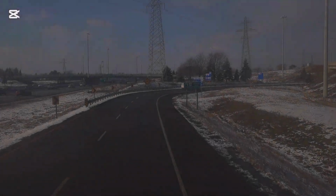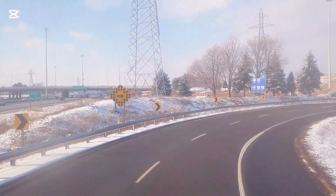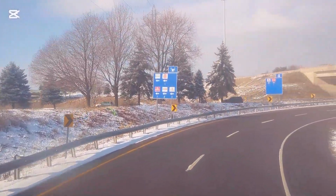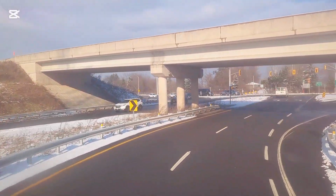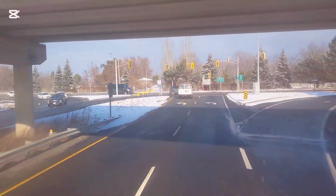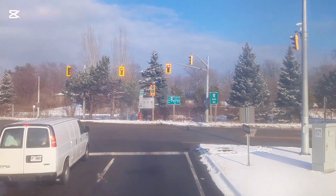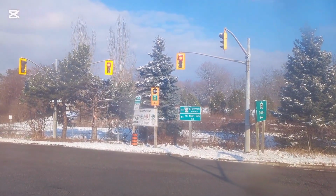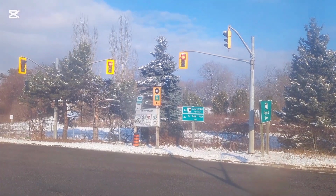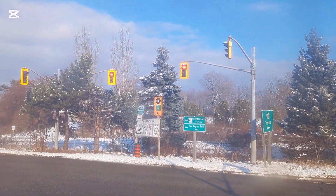As we leave Grimsby, we're coming into Hamilton. Hamilton is a port city. Hamilton has a population of 569,353 people as of 2021, and it is the census of the metropolitan area, which encompasses Burlington and Grimsby, which has a population of 785,184 total. The city is situated approximately 45 kilometers southwest of Toronto in the Greater Toronto and Hamilton area, aka the GTHA.